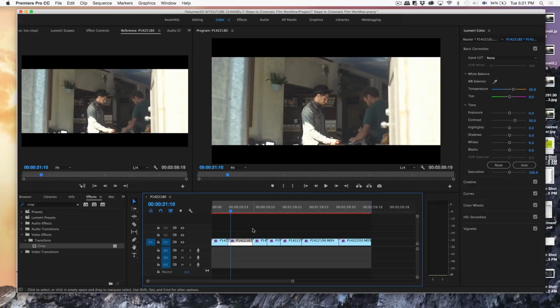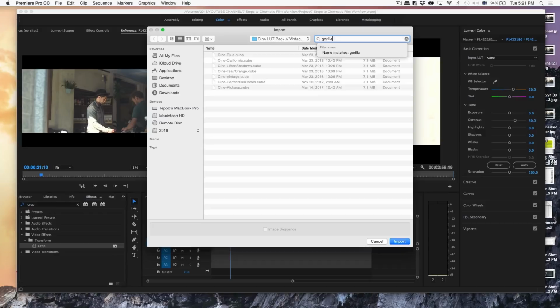Step number 5 is to add grain. Now this is one of those things that it's up to you. It's kind of your taste. For some projects, I really like adding the grain, and some projects I don't at all. But the grain that I like to use is the Gorilla Grain. And I just go here and import the Gorilla Grain.